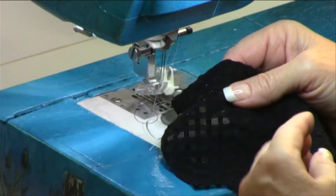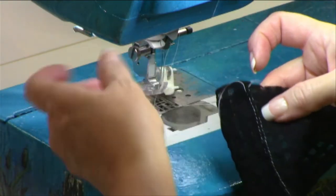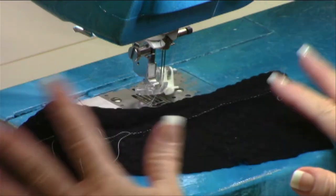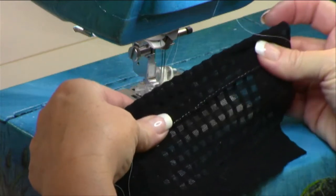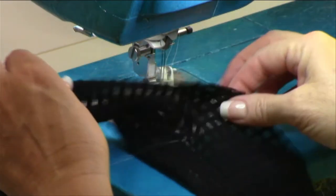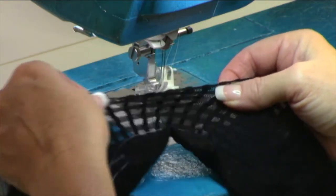Isn't that nice? I will do some photography close-up shots of this and put it in the school for you guys to get a better look, since this black fabric is so hard to see. That was beautiful without the tape at all. So give it a try. That's super stretchy fabric also. So let's see how much it stretches. You can see that's a lot of stretch.